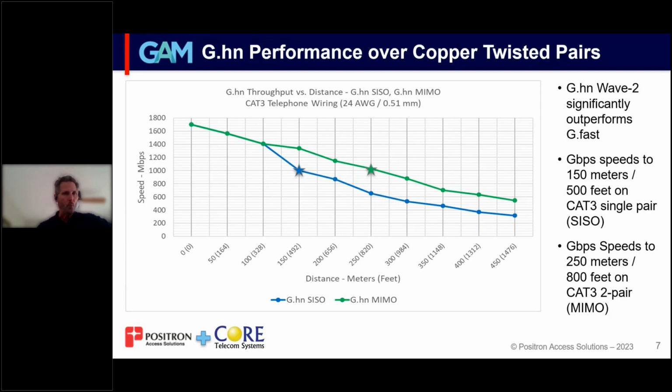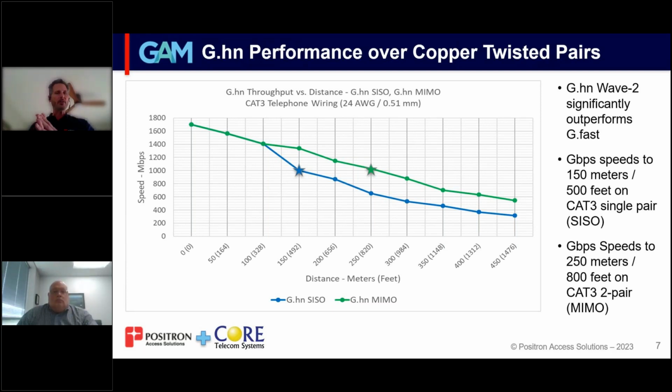Now, while it's dropping along these distances to about a gig where I put the stars, it doesn't mean you can't provide symmetric gig, because we arbitrate between upstream and downstream. So if you have a gig throughput, you could provide a symmetric gig service, and then that customer using 100 megabits will never know that they're only getting a total of a gig. When they do a speed test, they won't know. They'll get a gig download, and then it'll arbitrate and quickly switch to upstream, and then they'll get a gig upstream.